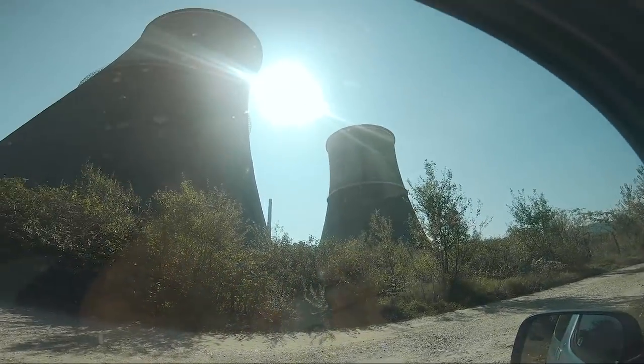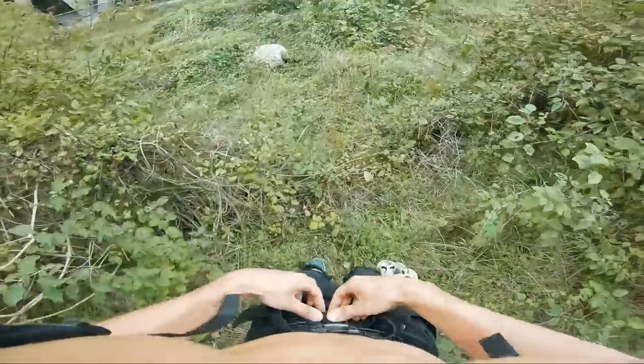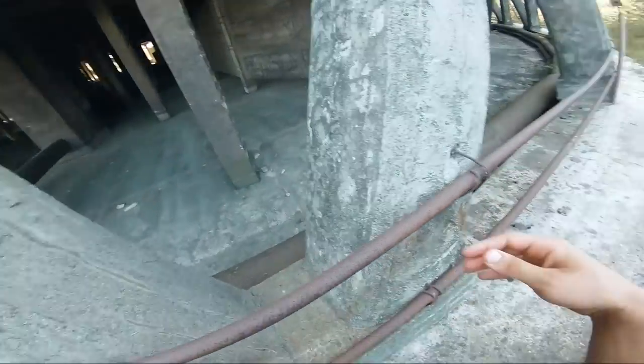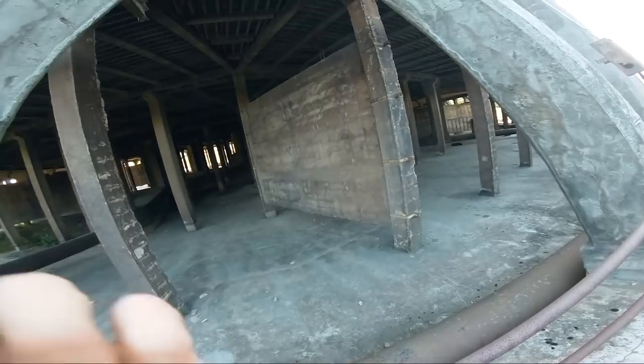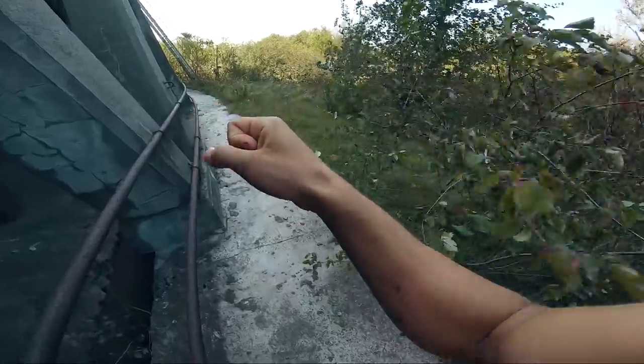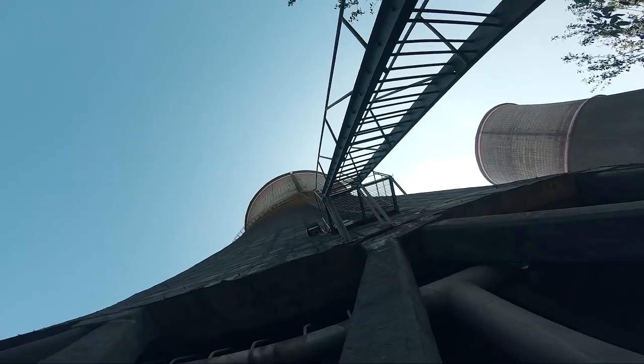Drive through the country on some small road and we find like some nuclear reactors. Well, at least it looks like. So we're gonna go and check them out. This is quite sick. Should we start by going up? I don't think anyone has been here for a while.